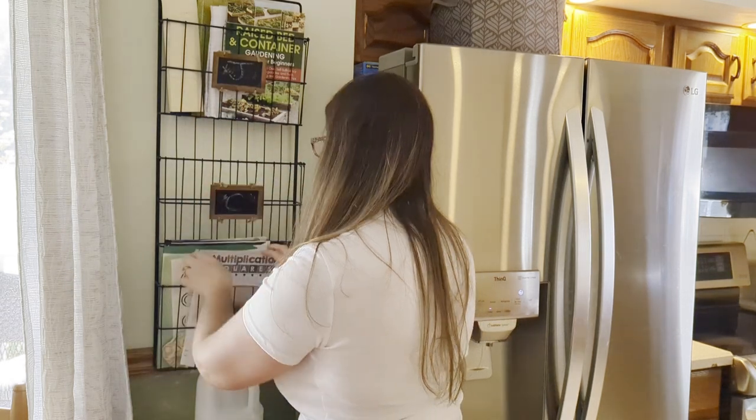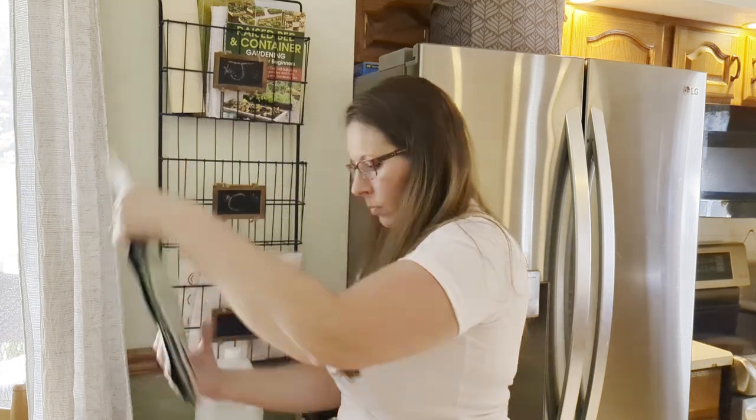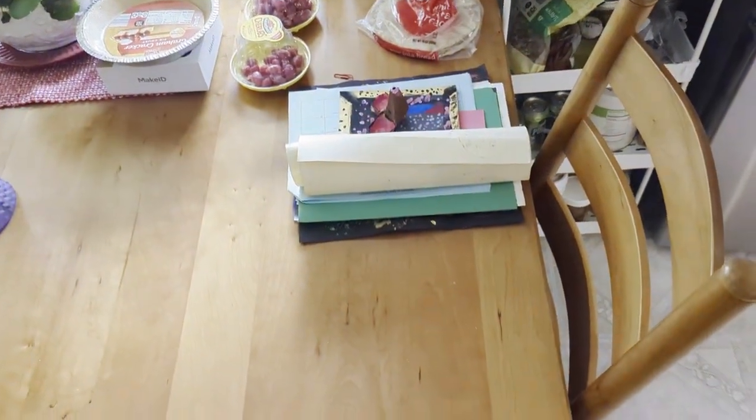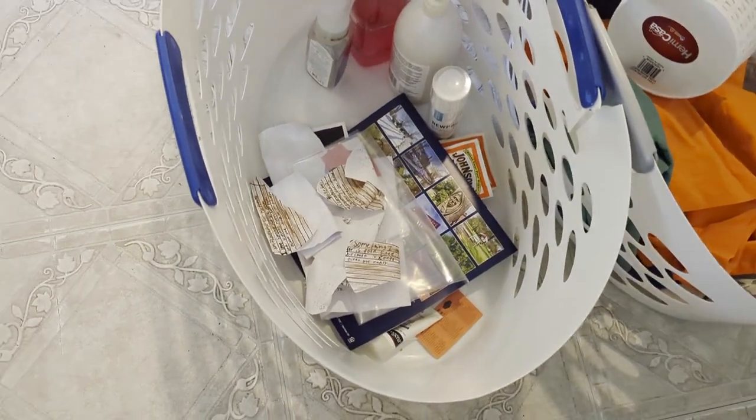So I tend to just throw everything in this and then try to go through it every few months and clear it out. So I cleared it out. I was able to find that stuff, which I just have to go through really quickly. And then I've added that stuff to the trash.